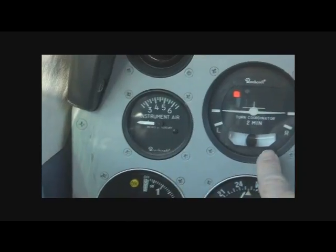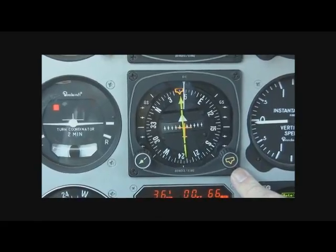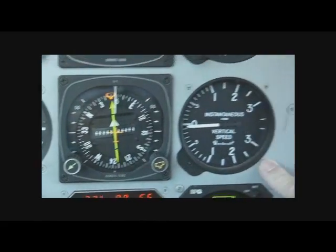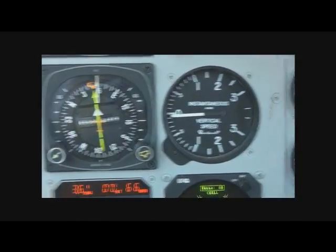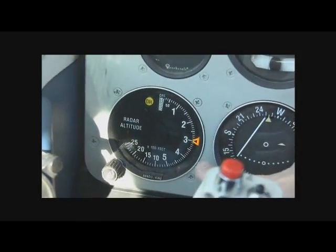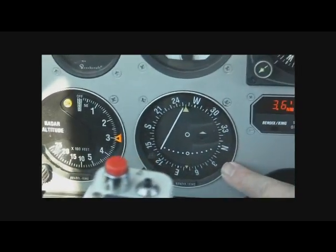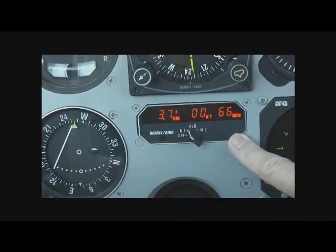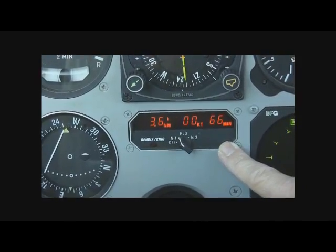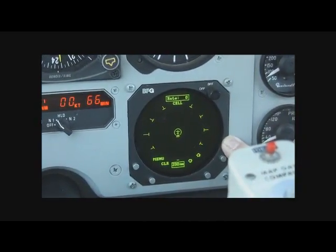On the second row, far left we have your instrument air pressure, then your electric turn coordinator, and then your King KCS 55A slaved HSI. And this airplane is also equipped with an instantaneous vertical speed indicator. Below this, on the far left, we have a King KRA-10 radar altimeter. This tells you your height above the ground at all times. And then we have your number 2 nav indicator. We have your King KN63 DME with nav1 and nav2 switching and DME hold. And then we have your WX950 storm scope.